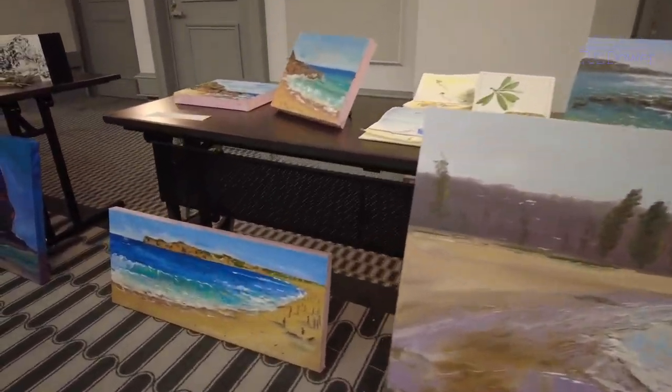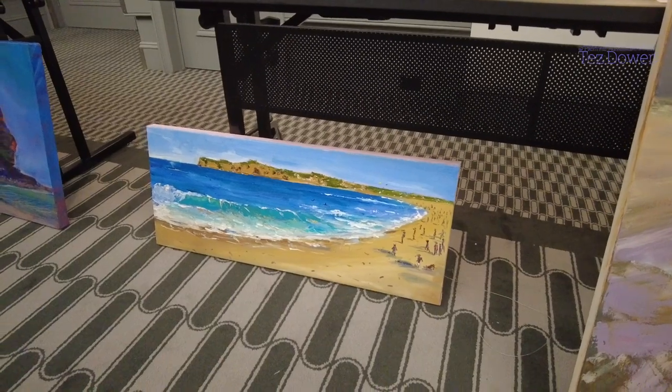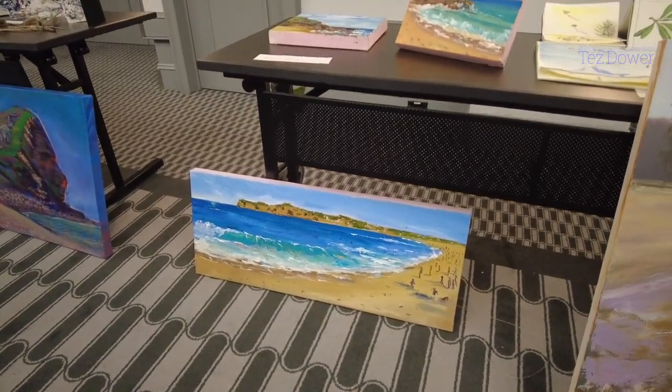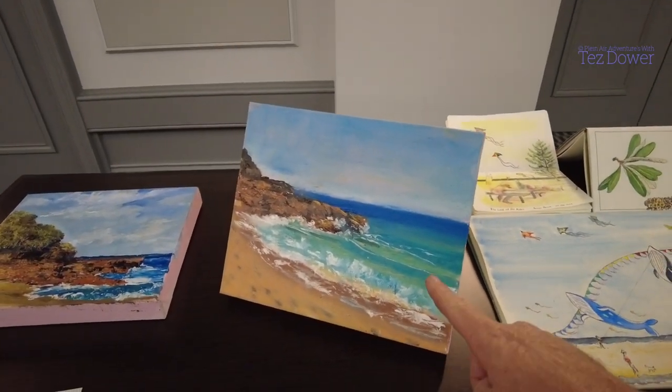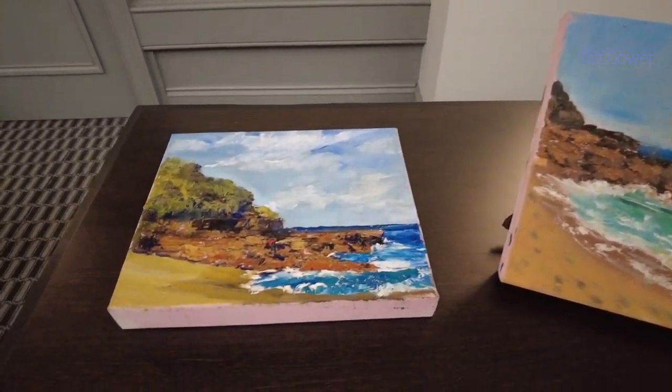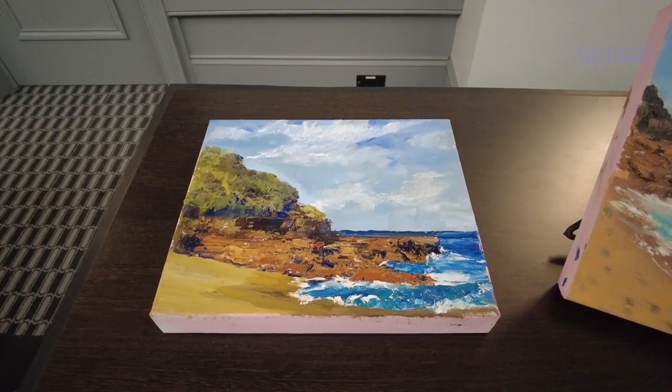My mate Michael done these. That turned out beautiful, look at that. Really nice. I love this one he done. Wow, that's beautiful.